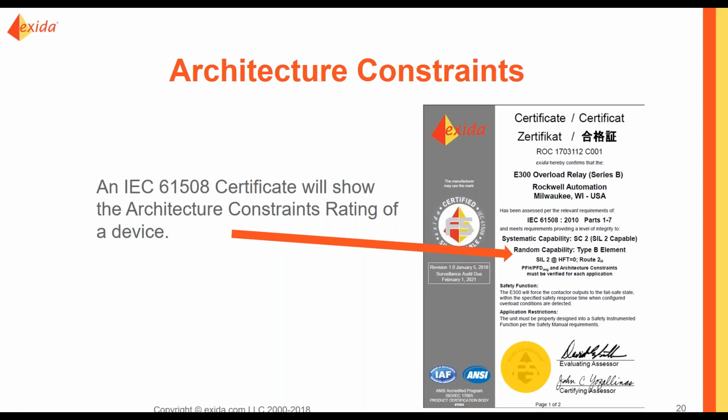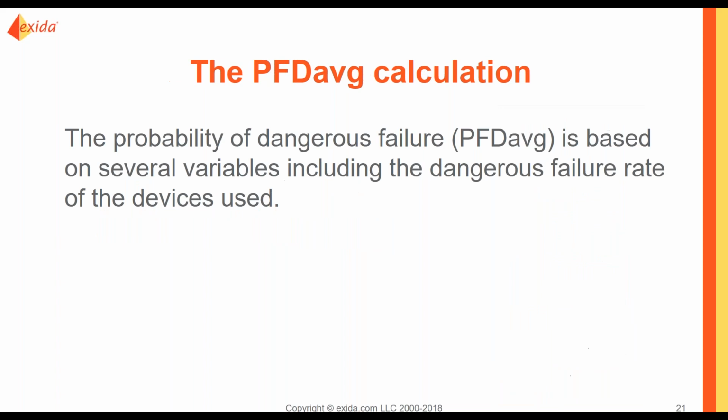Once again, going back to the certificate, when the manufacturer has that product that is certified, you can see here that on the certificate, it even talks about HFT equals 0. That's the hardware fault tolerance. That's really redundancy. So this is saying this is a SIL 2 capable product with 0 redundancy according to Route 2H. And it's very helpful because now what you just did is you told the end user how they can correctly use this product in their system.